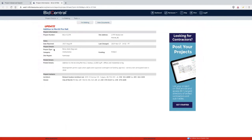When you pull up a project, you can see the project number, the site address, the date it was posted, any updates and when the last update was, the project type, category, funding is public, and some information about the project. We always try to put as much information in there as possible. Sometimes the projects can be vague, sometimes they can be very thorough. Given that this one then converted to an actual project on our site, you can see that here.